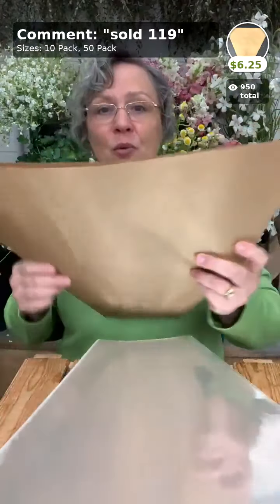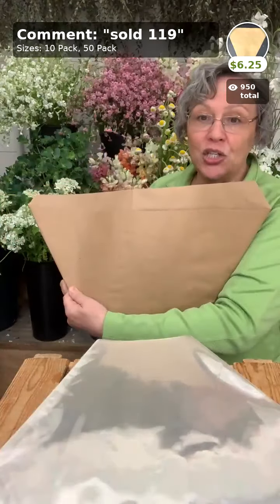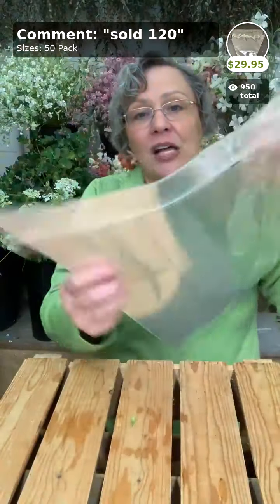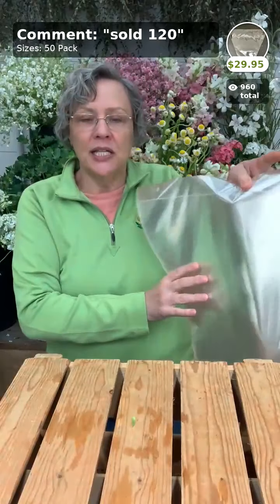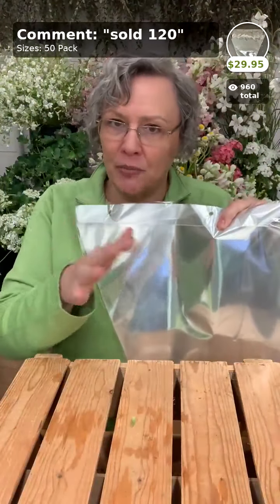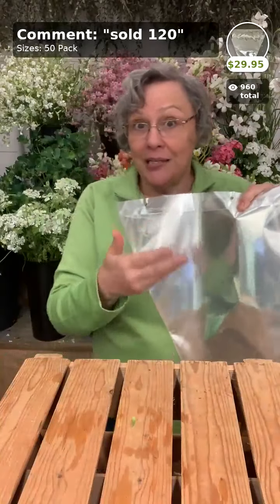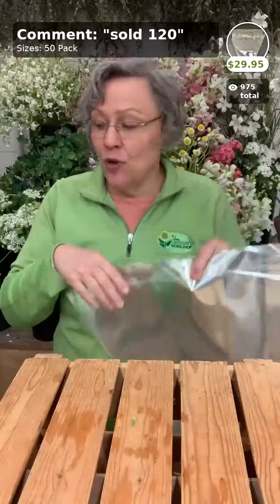Then this is the big one. That's what we just had the flowers in. This is the 20-inch, and its 10-pack is $6.25, 50-pack is $24.95. Then we also have the clear ones. We used to have grocery stores that required clear sleeves, but you really can see the flowers through them a lot better, so it just depends on how you feel about plastic versus paper. 50-pack is $29.95, and again, it really protects your flowers.